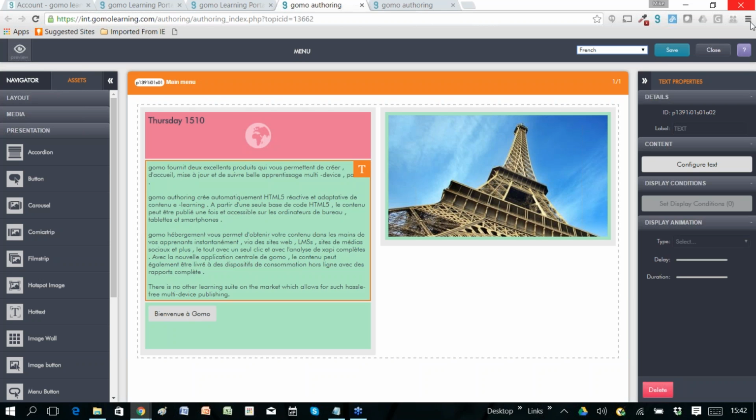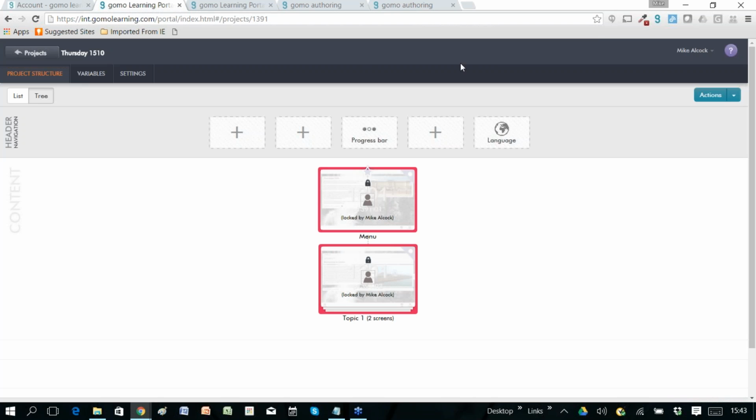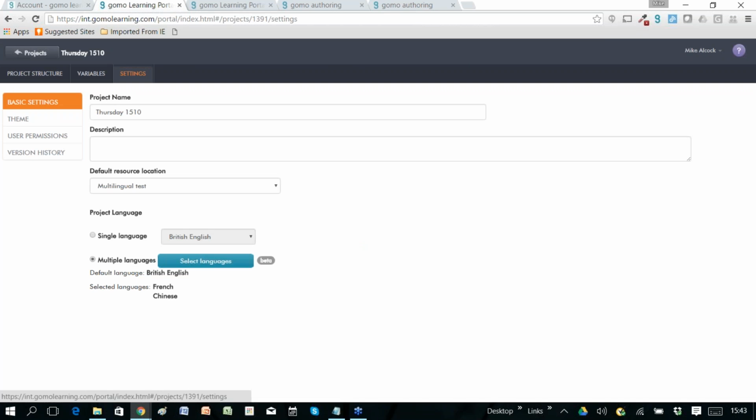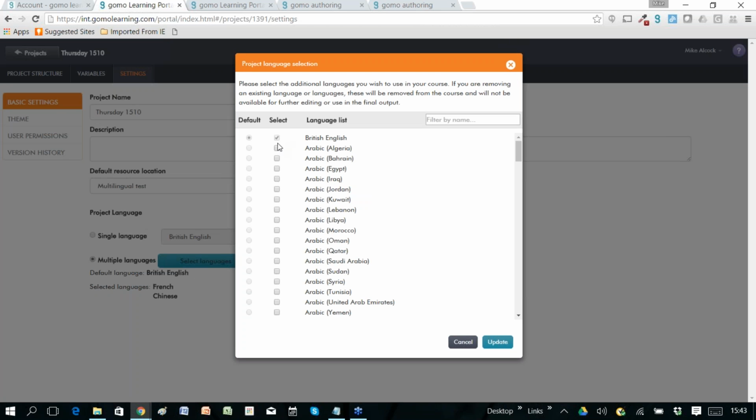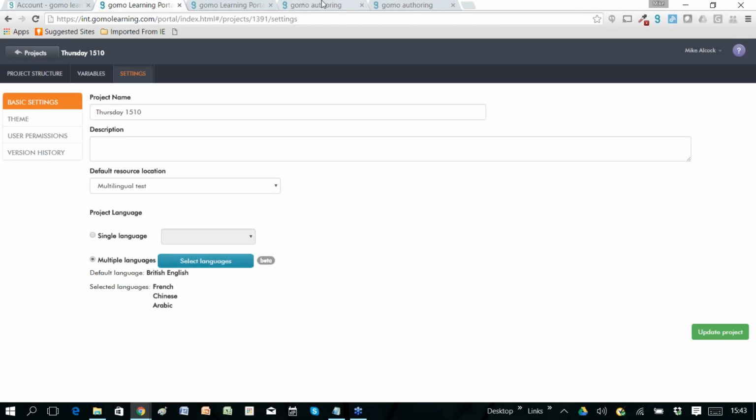Another question that came in here as well was about adding other languages. So you might already have your course there with a certain number of languages, and then how you go about adding in additional languages in the project settings. Yes, so if I go to the settings for that project, you can see it's a multi-language course with British English as the default and French and Chinese. And if I select languages, and we want to do it in Arabic language, so we'll do pure Arabic. There we go. And update the languages. I've now got 4 languages in that course.